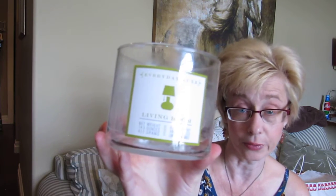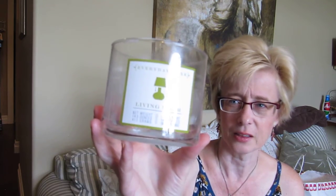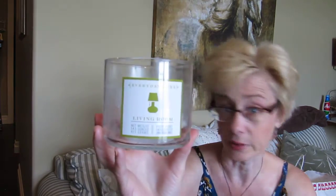And this was an Everyday Luxe, and the fragrance is called Living Room. I have fairly good luck with Everyday Luxes. They're usually at least a medium scent, and they burn fairly well. I've had a couple that have had a few burn issues, but this one I just couldn't smell it. I don't think they put a lot of effort into the labels either, but not a big deal.